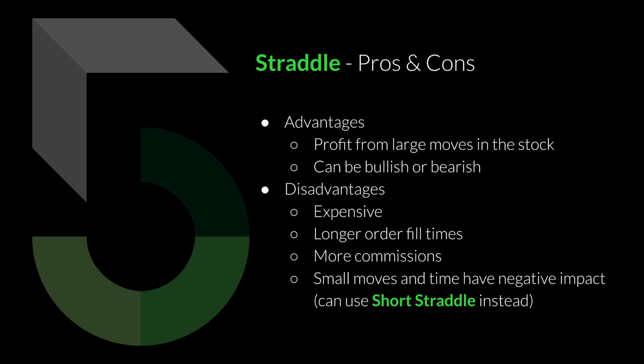Now you can do a reverse straddle or a short straddle or an inverse straddle, whatever you want to call it, but it's basically the opposite. So instead of buying a put and a call, you would sell a put and a call at the same strike price. And so the profit and loss profile would just be the exact opposite. So instead of the stock having to move in a big direction, you would want it to stay in a very narrow range in order for you to make all of your profit. And the profit that you're going to make is going to be the credit that you're going to receive from selling this straddle.